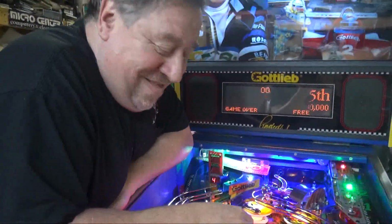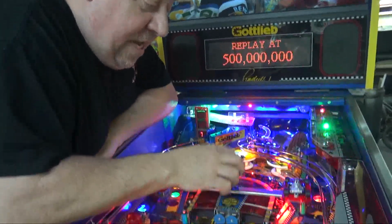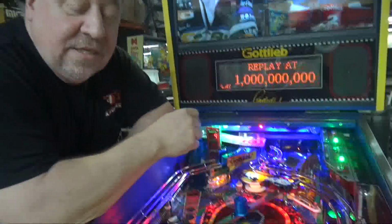Spin, spin, spin. This is a very unique feature of this game. I'm going to show you why, but this is one of 1,120 Mario Andrettis made in December of '95.